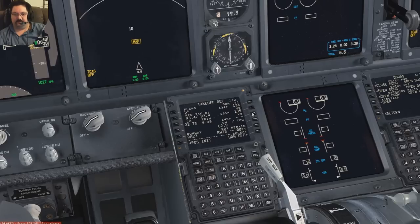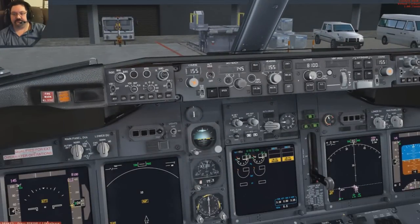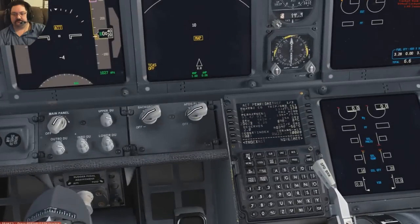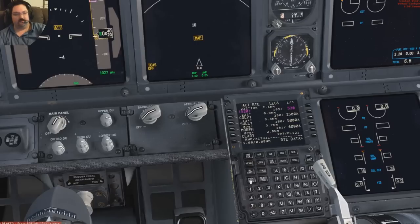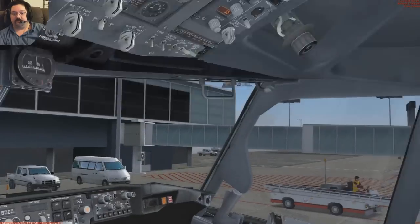V speeds is 135 for the rotation and 145 for the safety. That's what you set. 8000. Jump in the legs page, got a double Tailem Bend there. Cool. So let's brief our departure again. We've got Copley, Sully, Morph, Carl, Clary, Barker, Murray and Tailem Bend. And that does concur. Speed restrictions 25, 5, 6 and 14. All of that works. Takeoff page is ready. Just waiting on these now.